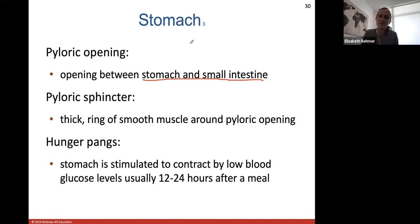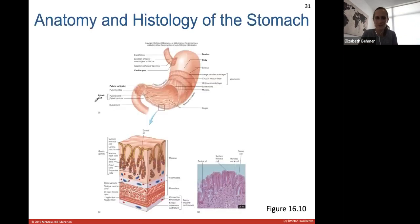The pyloric sphincter is a thick ring of smooth muscle around the pyloric opening that'll open and close when the chyme moves into your small intestine. And hunger pangs are when the stomach is stimulated to contract by low blood glucose levels, and that's usually 12 to 24 hours after a meal. If any of you have done fasting, you feel these hunger pains, and that's your stomach actually contracting, triggered by low blood glucose levels. So here's some anatomy and histology of the stomach.